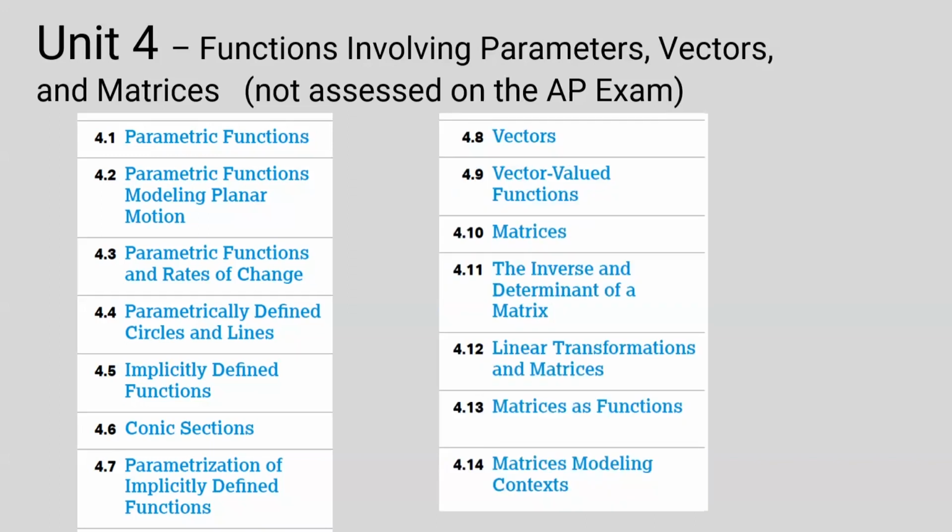And then this next grouping would be vectors along with matrices. A lot of the prerequisite skills for matrices have been covered in Algebra 2, but some of it is here, along with linear transformation and matrices. Matrices is functions, and then matrices modeling context, which many students have never seen before. Very, very good mathematics if there's time to cover it.